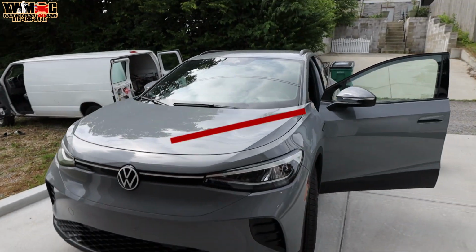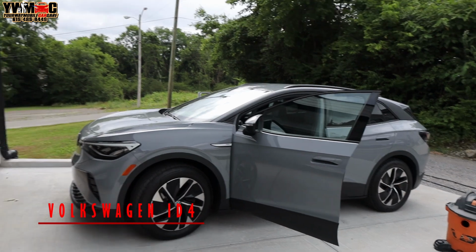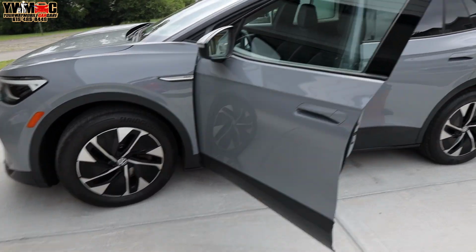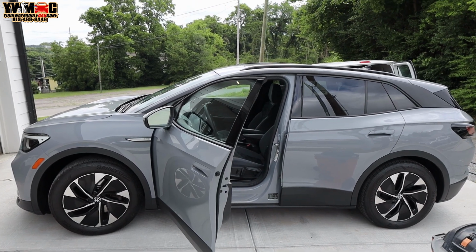We done made it to this first stop out here in North Nashville, man. We doing this Volkswagen ID4, which is an electric car. I'm telling you, these electric cars are definitely taking over. But you see the wheels. Wheels don't really look too much like anything, but the car is a pretty cool looking crossover. Kind of look like a Nissan Murano or something like that.